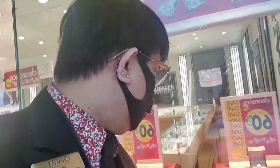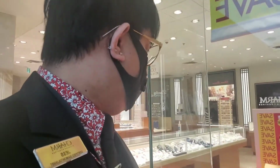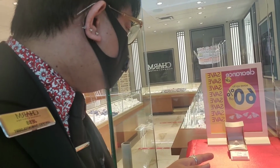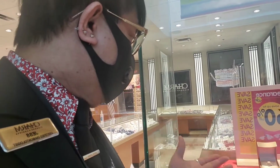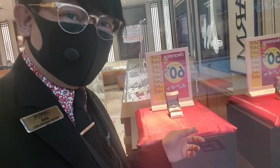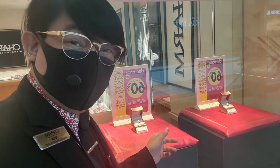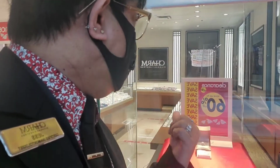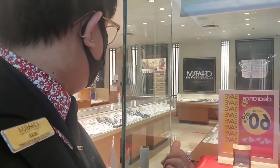You see, original price is $3,290, and now it's only $2,204, and that is our 1 carat. Okay, and I have another here beside that ring over there. This is also like original price is $2,690. But because it's on sale, it's only $1,614. Look at that, see? Beautiful. It's an engagement ring and a wedding band. It's a set. Okay, this one. This is the clearance sale, save up to 60%.